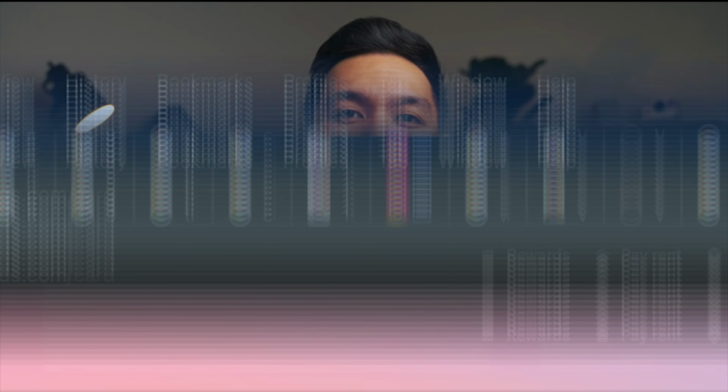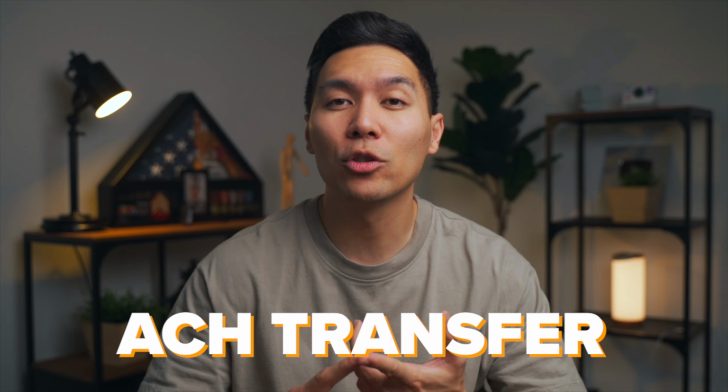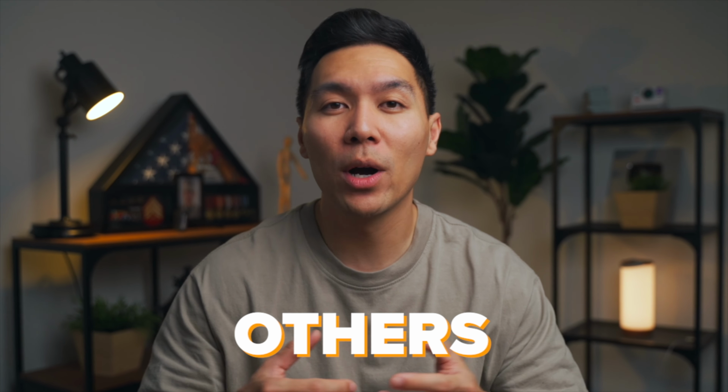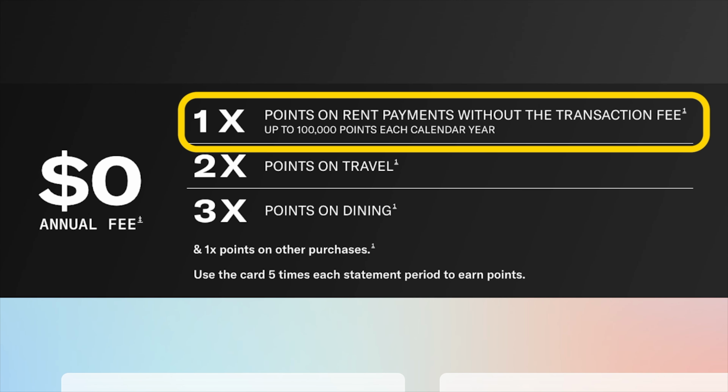If you're paying $2,000 or more, this can really add up. 3% of $2,000 is $60. And that $60 could have been used for something else like utilities. But with this card, you can pay your landlord multiple ways, such as ACH transfer, Venmo, and a few others, while avoiding the extra credit card surcharge. Meanwhile, you can earn 1x points on rent payments up to 100,000 points per calendar year.